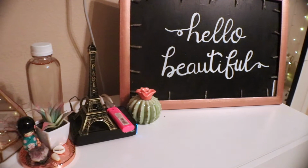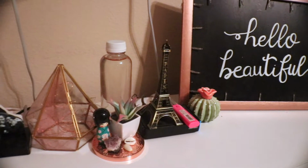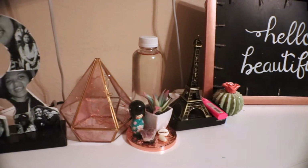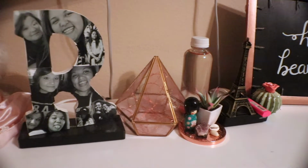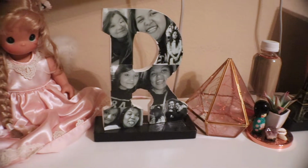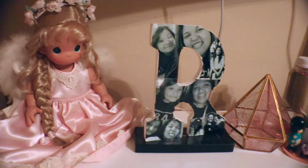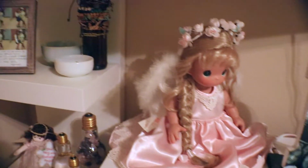My sister actually made me the frame and I kind of just repurposed it. This cute little cactus that I got from Hobby Lobby, another Eiffel Tower, a little sensory bottle, a terrarium filled with some fairy lights, and then a candle lid with some little knickknacks on it. And then my best friend made me this letter R, and my mom gave me this angel. I got this shelf from IKEA.